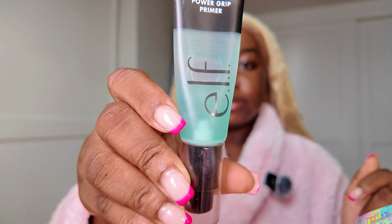To start off with, I'm going to go in with the Power Grip Primer by e.l.f. I love this stuff. I just put some on the back of my arm, my hand. I like to mix it in. And I like to apply it right under my eyes where I do have like the lines, the wrinkle lines.